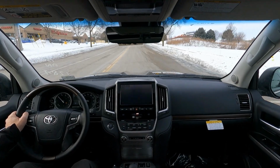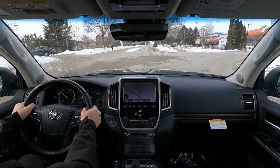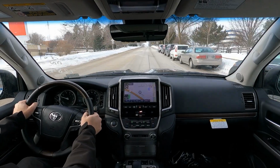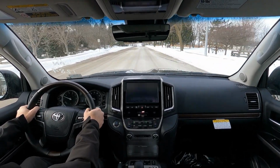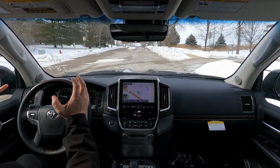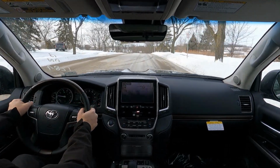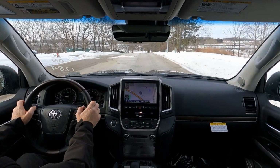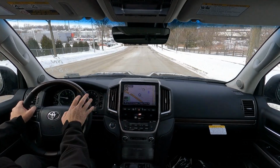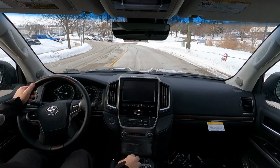This vehicle has tons of power. 381 horsepower, 401 foot-pounds of torque. It's a really, really nice combination of sport utility, rugged, but also with all the amenities, the heated seats, the steering wheels, the memory seat on the driver's side, a great sound system, a very nice combination of luxury and durability.